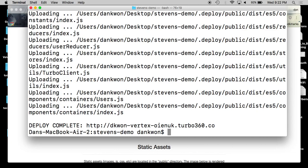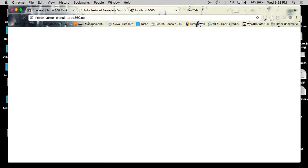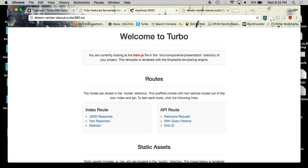So here's your staging link. Okay? So just confirm that it works on staging, and then we're ready to go. And this is a website currently hosted on Lambda, or Turbo, really, but whatever. Okay, how are we doing so far? So far, so good. So we're just making sure everything works, which hopefully it does.